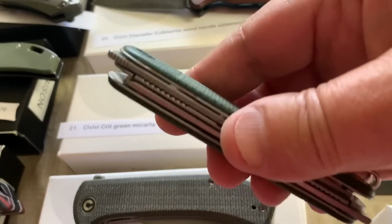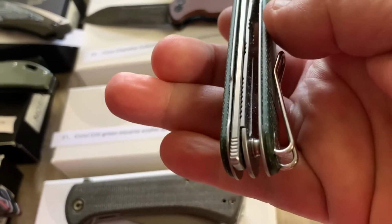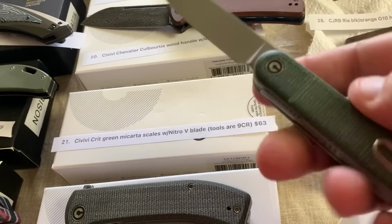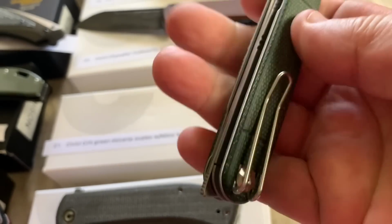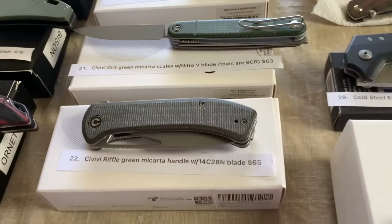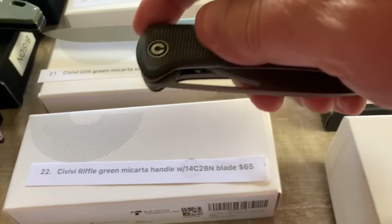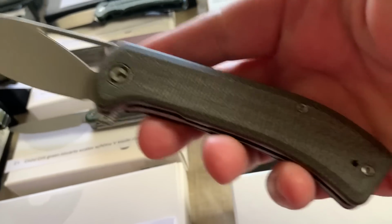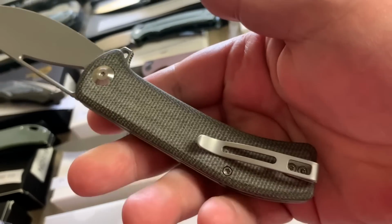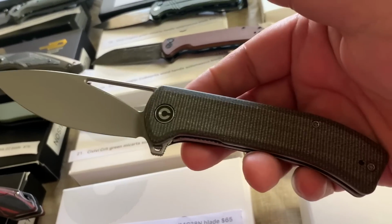Then we got the Crit, which is a front flipper, and of course it's got tools in it. The blade is Nitro V and the tools are 9CR18, okay? And it's green micarta, but it looks good. And we got the Riffle, green micarta, 14C28N on this. This is supposedly a green micarta. It doesn't look very green. It's supposed to be dark green micarta and micarta backspacer, but it looks fine.